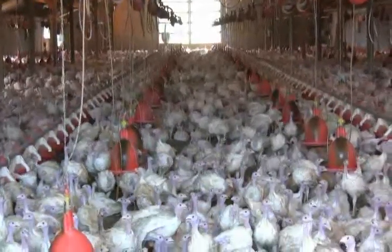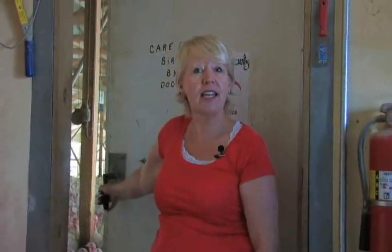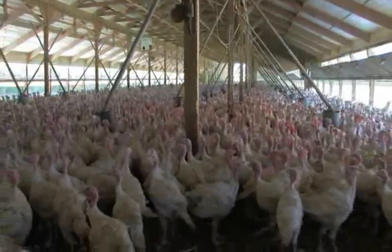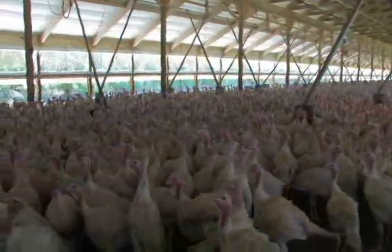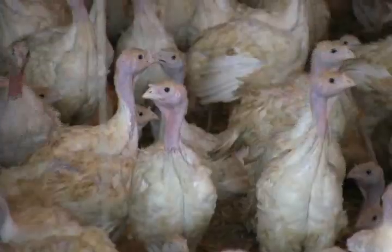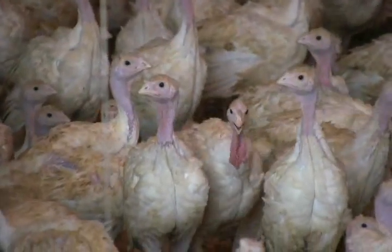There are 11,475 birds in here. I just ran the numbers this morning, so happen to know that number. And they are eating 2.8 tons of feed every day. These birds are approximately somewhere between 8, 9, 10 pounds, something like that. We run a 20-week schedule, so these birds will be in here until 20 weeks.